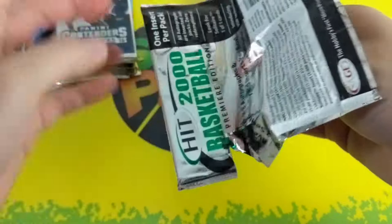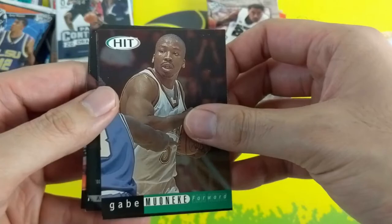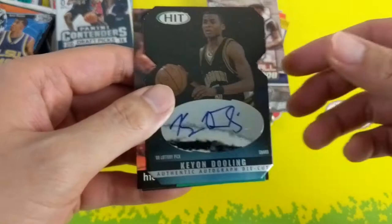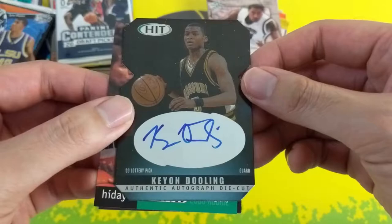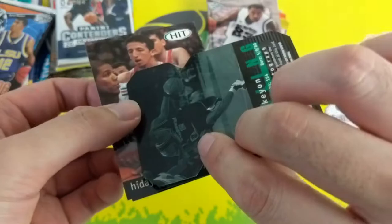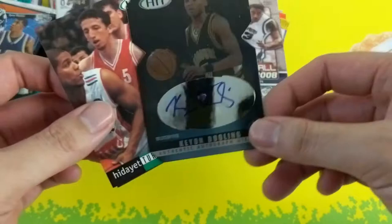Gabe Muoneke, forward. Okay. And there we go, Keon Dooling. Well, this is absolutely going into the PC. Awesome. It's not the lighting, but it has like a faded look on the actual card itself. So very cool, Keon Dooling. I think he may have won a chip with the Heat. I'm trying to remember if he was on those LeBron Heat teams. So very cool. Gotta love that.